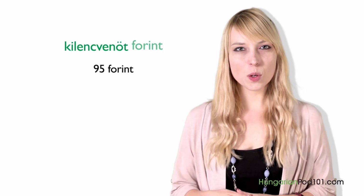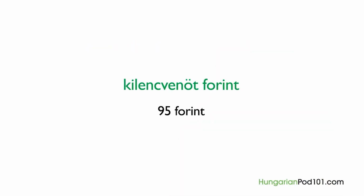Start by saying 95 forint. 95 forint. Forints don't have any smaller denominations, so you don't have to worry about cents or anything like that. Let's try another example. 70 forint. 70 forint. It's not that hard, is it?